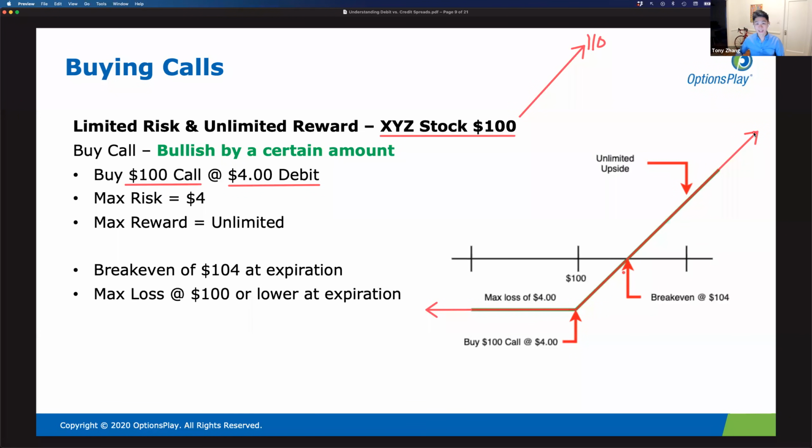And this is what we call an asymmetrical risk, meaning unlike stock trading that has symmetrical risk, for every dollar the stock goes up, you make a dollar. For every dollar the stock goes down, you lose a dollar. When you're trading options, it's not symmetrical, it's asymmetrical. And it works in your favor when you buy an option like a call option, where if you get the direction right, you can make more and more money as it keeps going in your favor. But if it goes against you, the most you can lose is $4 a share in this particular case.